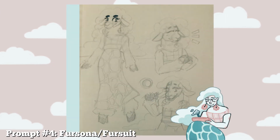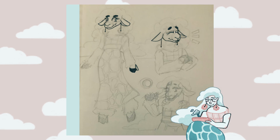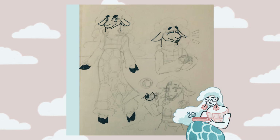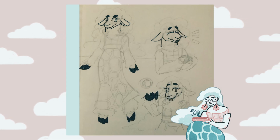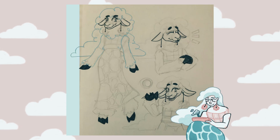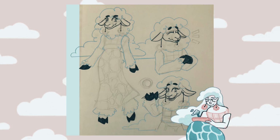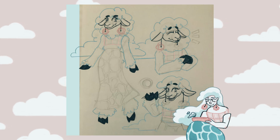Oh well. Now this prompt, Persona/Fursuit, scared me initially. Not because it's furry stuff. I could never hate y'all. But actually just because I don't draw anthropomorphic animals too often. However, I did have an immediate idea for what I wanted to do for this one.